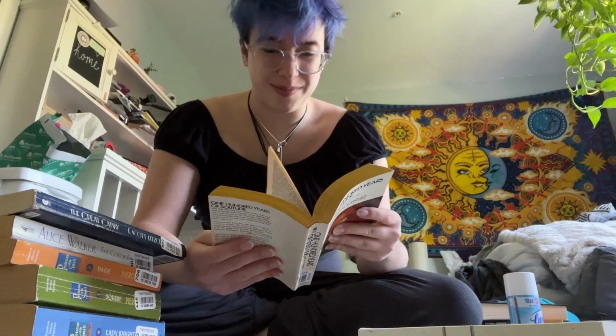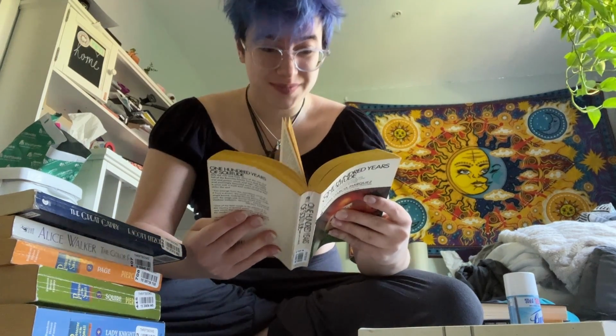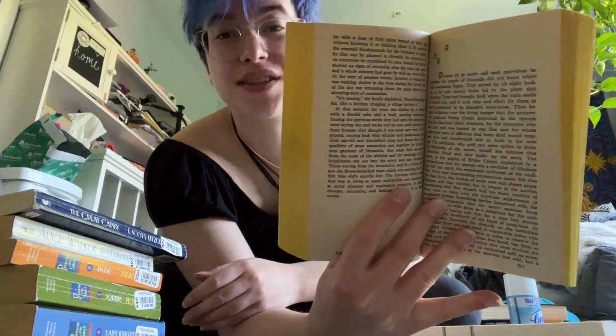I also got One Hundred Years of Solitude. This is a very yellow book. Oh, the top print is tiny. I think that's the smallest print I've seen in a book. That's the one thing, you don't know what type of book print you're going to get, so sometimes it'll be really small.